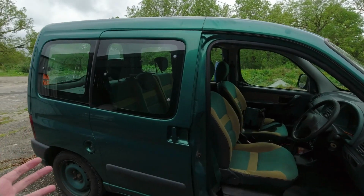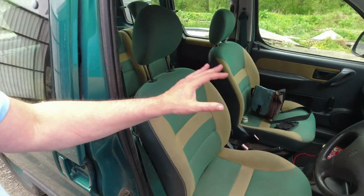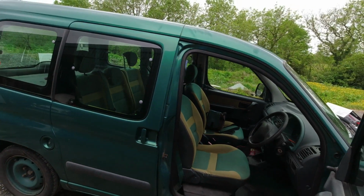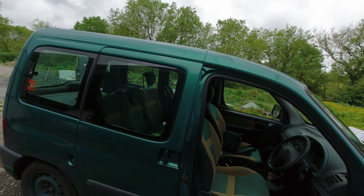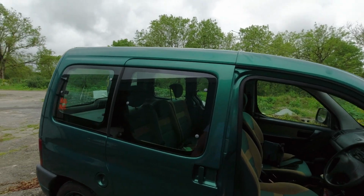Also need to give the interior a really good clean. The seat is quite grubby, but the material on it is excellent. So yeah, there's stuff to be done. But I think I'm going to start with speakers. May not get a head unit done in this video. Let's see how we go with speakers just to get started.